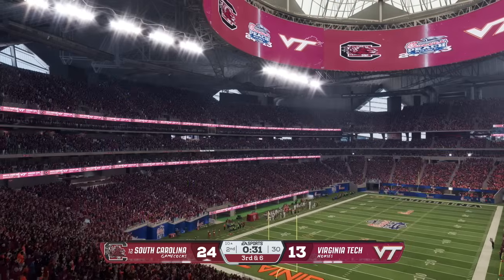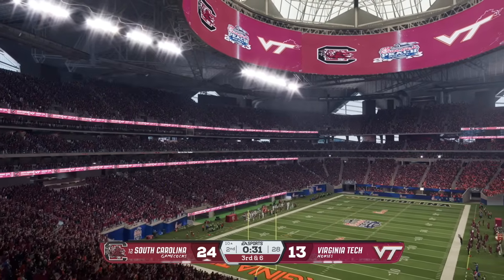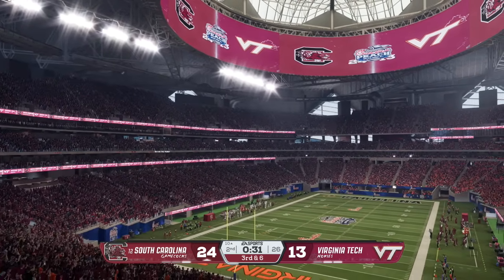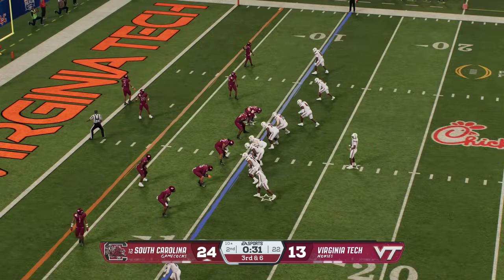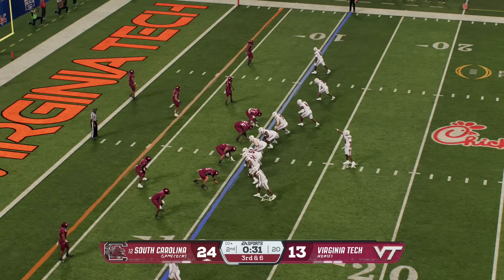Now the offense will call a timeout here. Something they didn't like about what they saw there. Want to make an adjustment for this critical down. An important third down conversion coming here in the red zone.